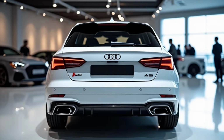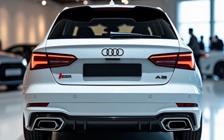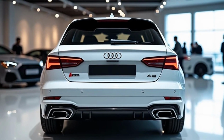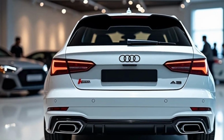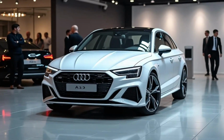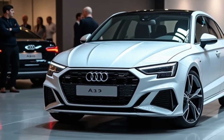Safety features. Audi prioritizes safety in the A3, equipping it with a suite of standard driver assistance features. These include automatic emergency braking with pedestrian detection, blind spot warning, and rear cross-traffic warning. Additional available features encompass adaptive cruise assist with lane guidance, park assist, and traffic sign recognition, enhancing overall driving safety.